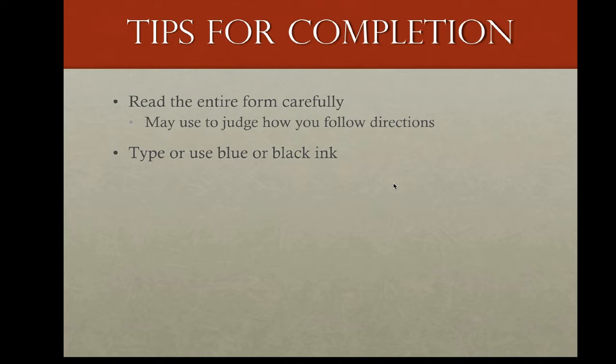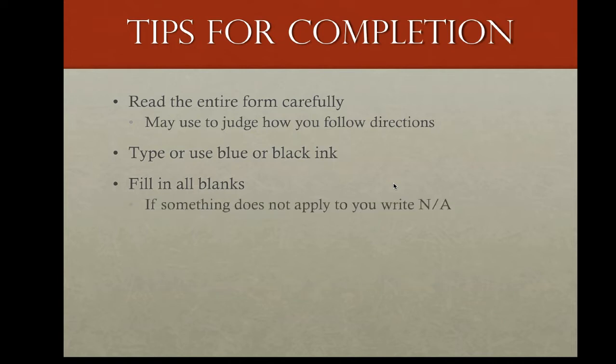If you're writing it, blue or black ink are more professional. Don't use colored ink. Fill in all blanks, and we'll get there with some examples. But if anything doesn't apply to you, you're going to write NA. So if you haven't been in the military and are asked about military experience, you put NA.